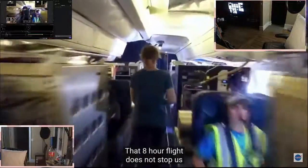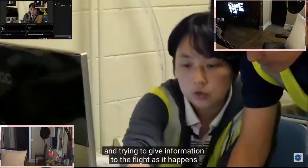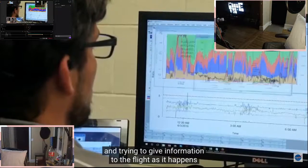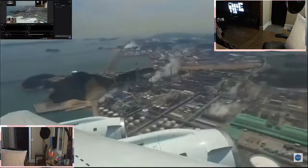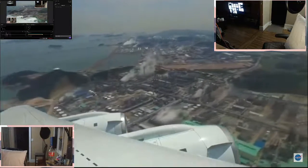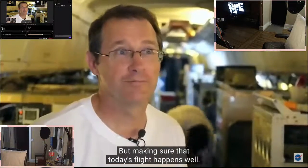That 8-hour flight does not stop us from continuing forecasting on the ground and trying to give information to the flight as it happens in case conditions change. And so those days can be very busy between planning tomorrow's flight but making sure that today's flight happens well.